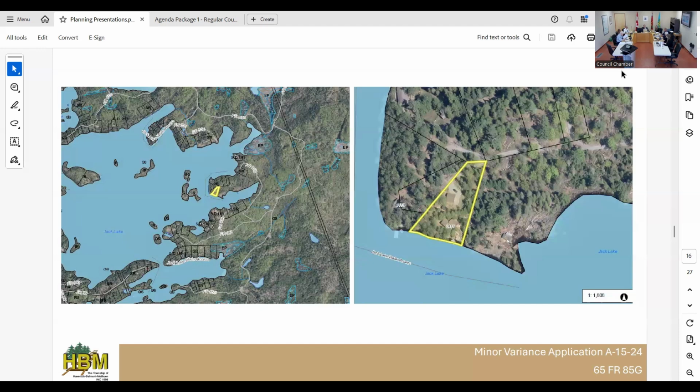Thank you very much. This is the minor variance application A1524 for 65 by Route 85G. It was previously a water access only property. The subject property is located on Jack Lake and is approximately 0.7 acres in size.